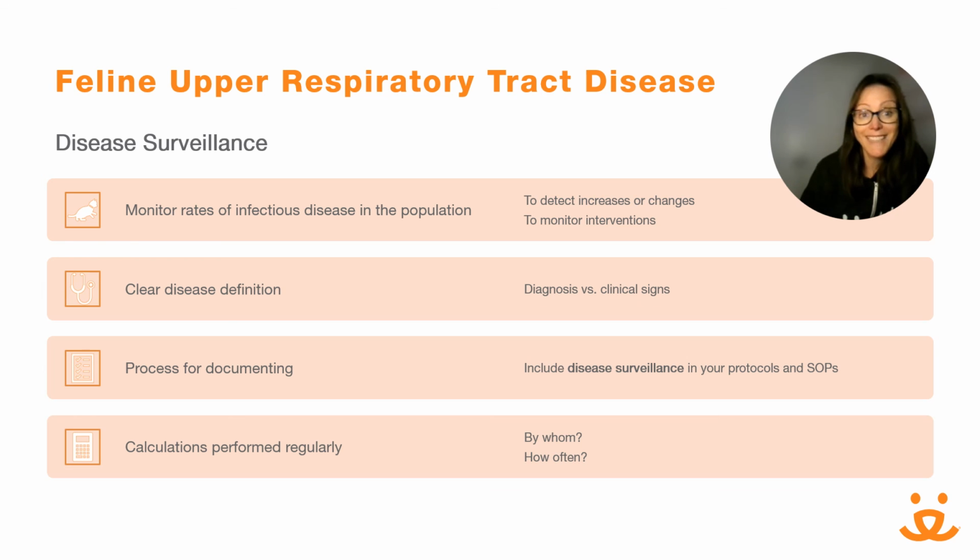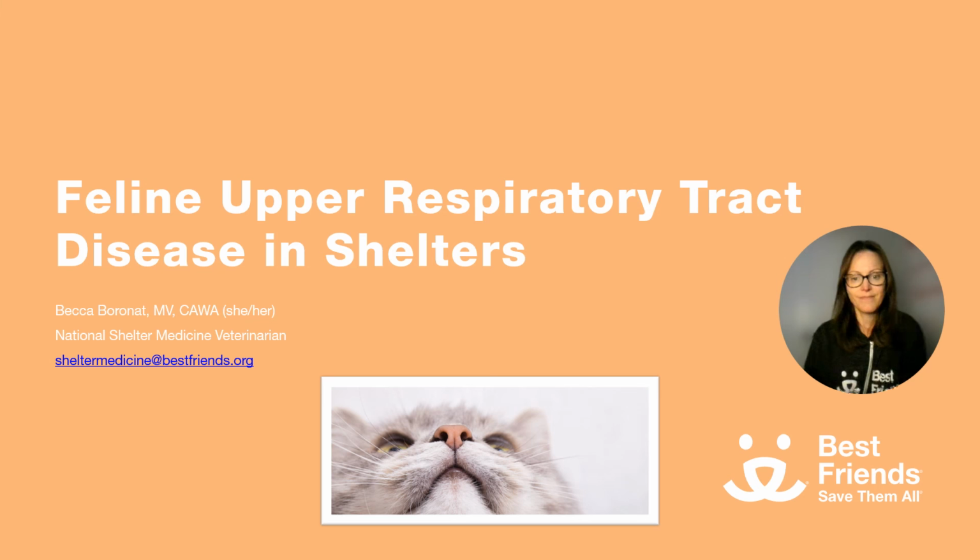One last thing to be considered is the consistent tracking of diseases in the shelter. The more we know, the more we can do about it. Monitoring infectious diseases helps us detect problems and create interventions. Understanding the difference between diagnosis and clinical signs empowers us to do better. Make sure to have a disease surveillance SOP to monitor and document everything that is happening.